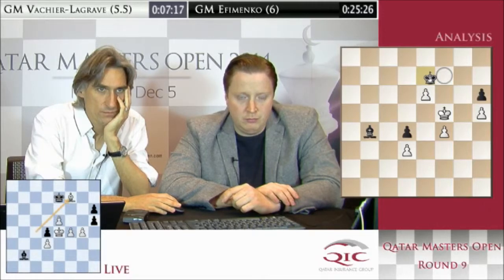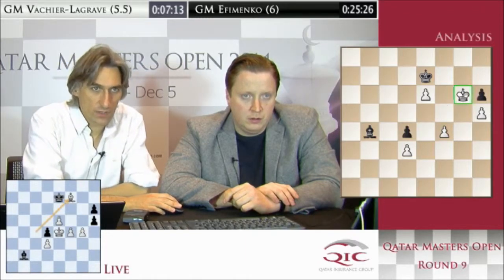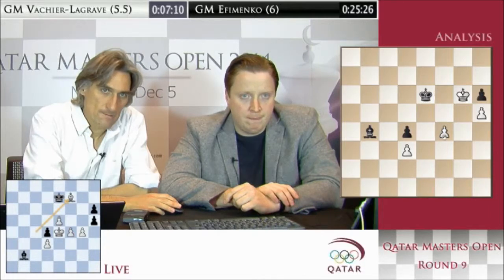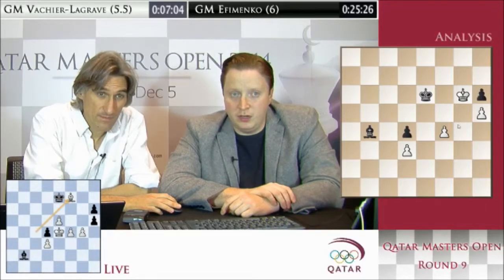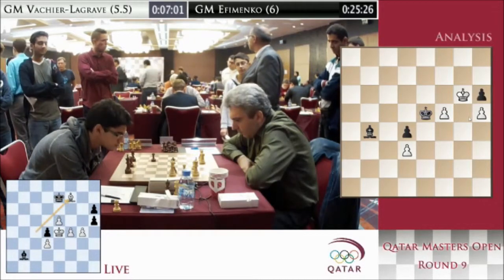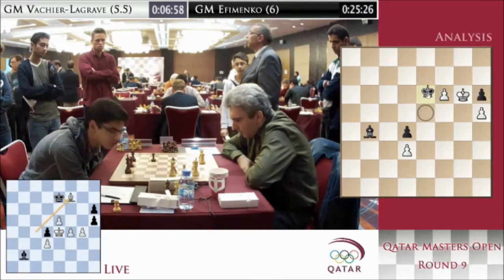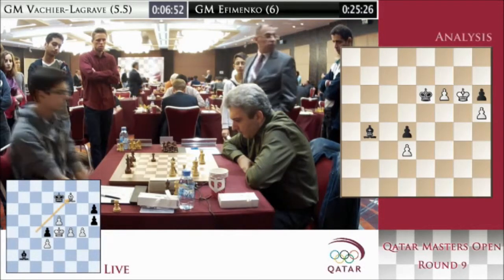Now we try... Well, king g6 shouldn't work, should it? I don't think so, because you take on e6. And if you take the pawn on h5, we'll just go king f5 at the worst, so you have to push the f pawn. Well, I think white can lose this very easily. Yeah. This is not the way to continue.